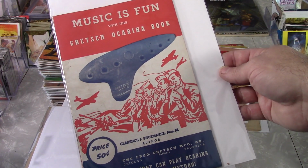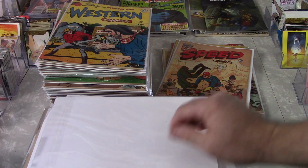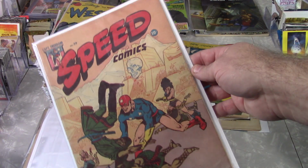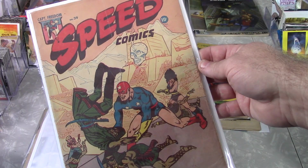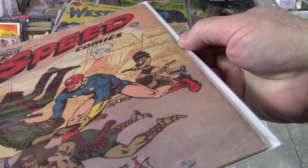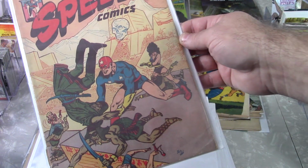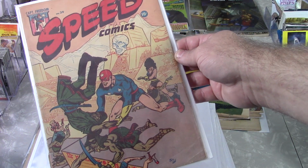Obviously World War II themed. Again, not worth a ton. This one I'm keeping from my collection. It's actually not worth a lot. It's Speed 39. It is one of the lower grade books. Got a sub crease down the center. I love the skull and the horror kind of cover on it.